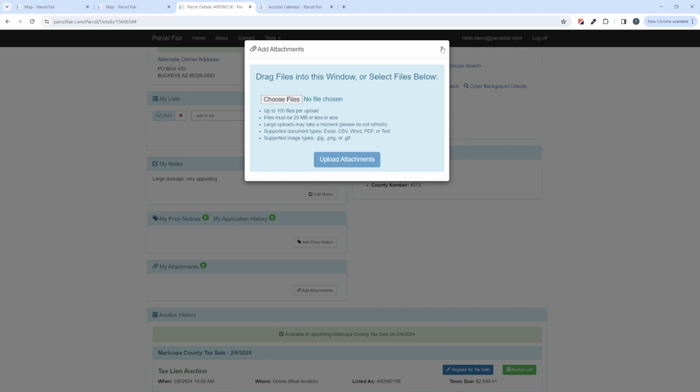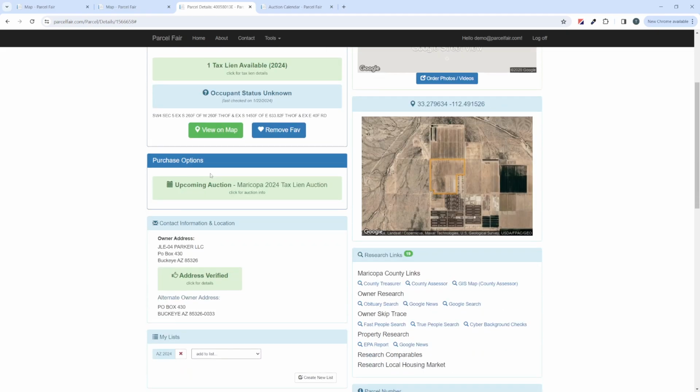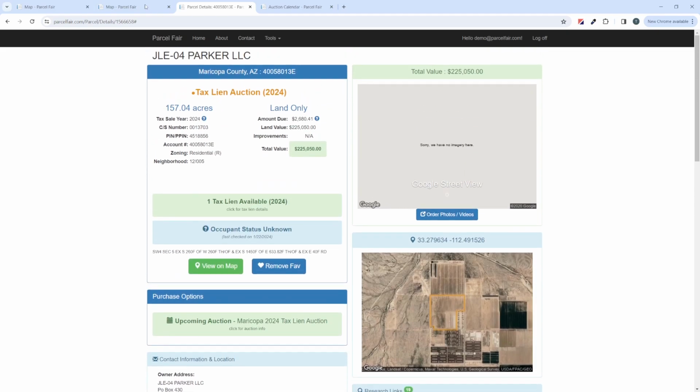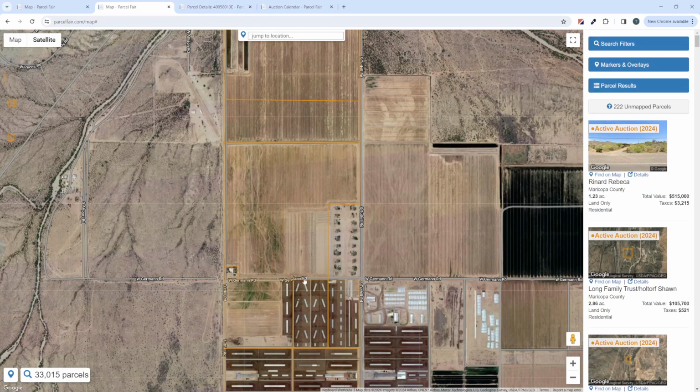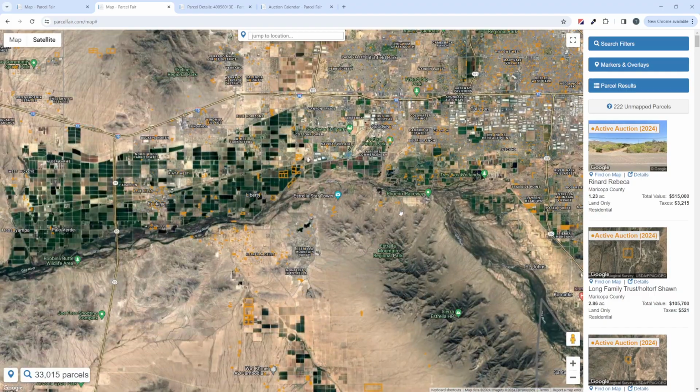So I could literally track my research outside of Parcel Fair and bring it in and put it all in one place for me to keep track and simplify it. Especially if you have a team of people or scouts working with you, that's a great way to share your list, your favorites, and photos, documents, things like that, just attachments to the property. So that's Maricopa County.